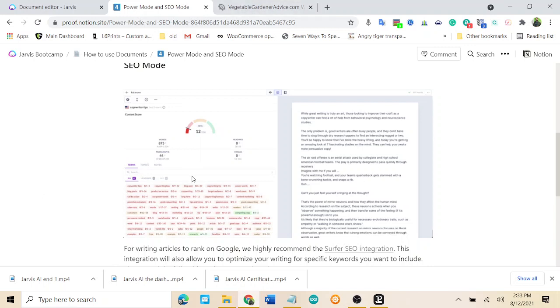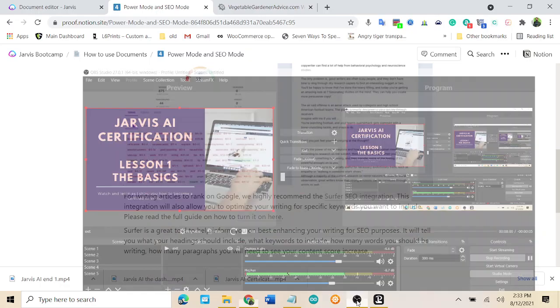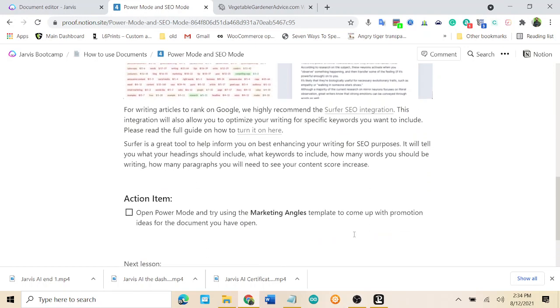So SEO Mode. Writing articles to rank on Google, we highly recommend the Surfer SEO integration. I did click resume, right? Yep, make sure I'm recording. I definitely recommend this. This integration will also allow you to optimize your writing for specific keywords you want to include. Please read the full guide on how to turn it on here. Surfer is a great tool to help inform and enhance your writing for SEO purposes. It will tell you what your headings should include, what keywords to include, how many words you should be writing, how many paragraphs you'll need, and you'll see your content score increase.